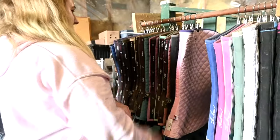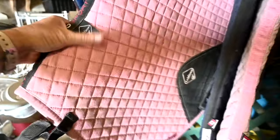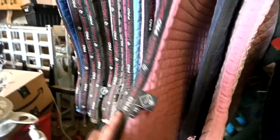Oh, that's cute. I want to use my pink saddle pad. Personally, I think she should use that one. It kind of matches her shirt. It would look good on the horse. She's just like her mom, and she likes to stick with tradition.